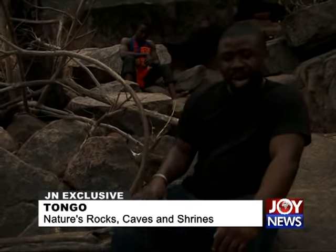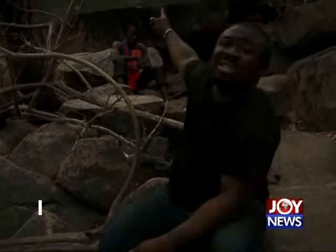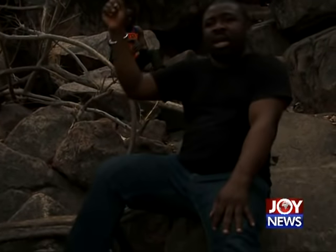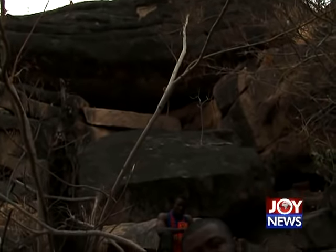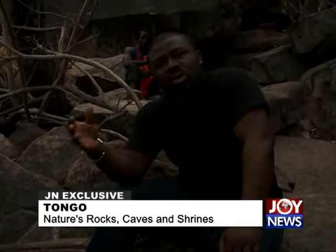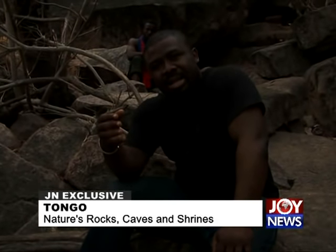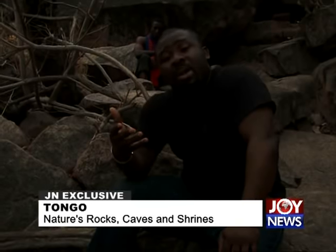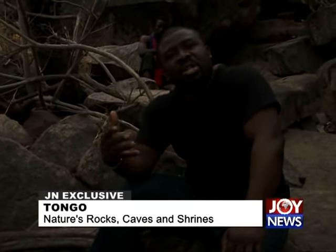Not easy, honestly. I don't know how far we have climbed, but climbing up the mountain on steep rocks is no joke. That is the Tongo Shrine, which I'm told is a panacea or a cure to, or even a response to, the many problems that people have. People from many places or walks of life come here to visit the Tongo Shrine. We were told earlier that there are requirements that you have to meet before you can actually be taken to the shrine with a chief priest.